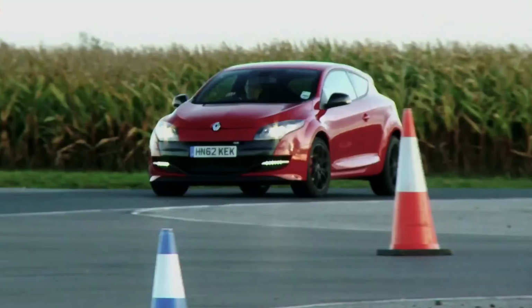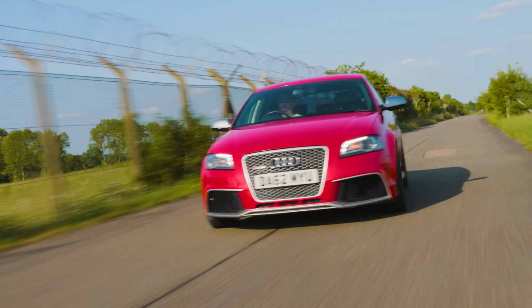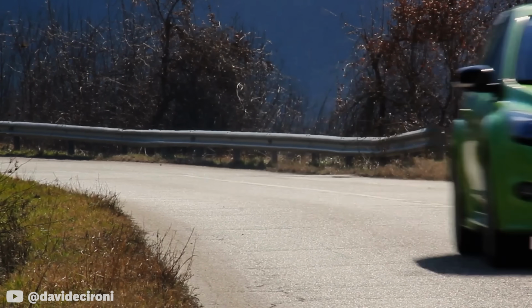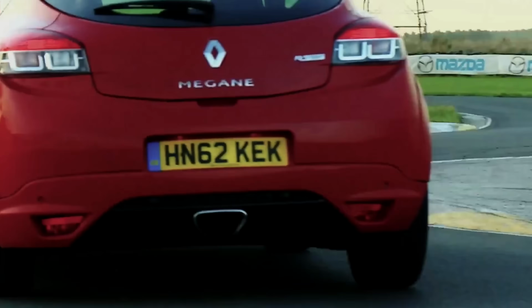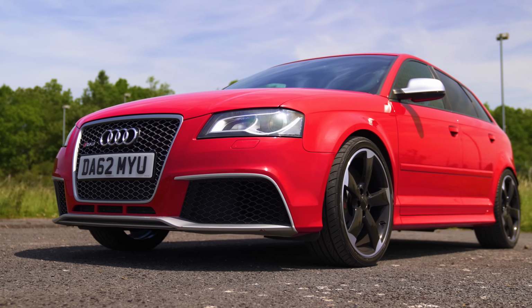Or maybe better, just get a Renault Sport Mégane from the same era. Not as quick, but way more engaging in terms of the handling. But neither of those cars is as rare as this original RS3. Ford actually sold 4,000 Mark II Focus RSs in the UK, and Renault sold around 2,000 second generation Mk1 RSs. But Audi only allocated 750 Mark I RS3s for the UK.